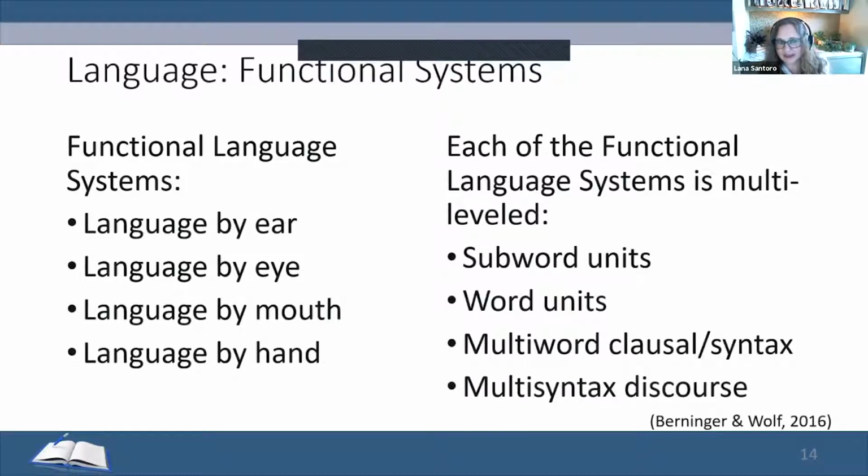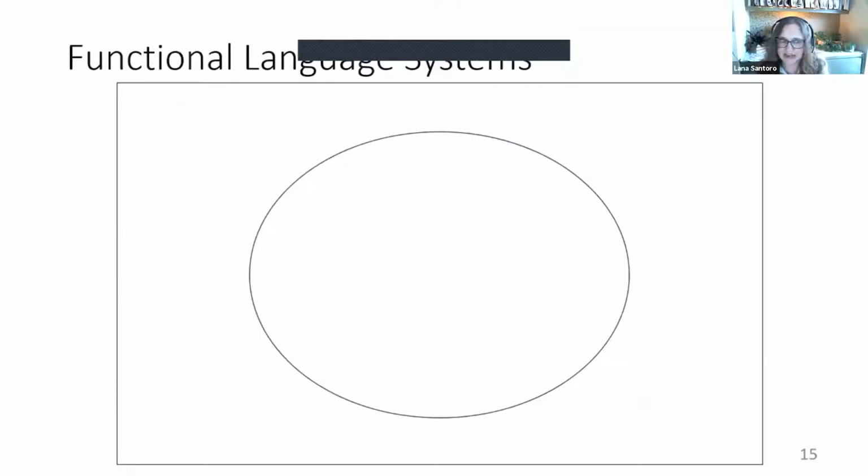So some basics on language. I want you to really think about how language works. We have a functional system of language where we process language through a sensory approach. That's the left-hand side of your screen. We also have language at different units and sub-word levels or sub-levels. So I want you to think about the multi-component aspect of language as we start to sort out student needs. Let me take each one. Functional language systems are based on sensory input.